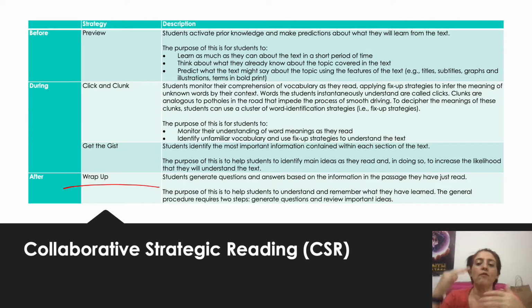The first one would be the answer is in the text and can be stated in one or two words. The answer is in the text but requires more than a couple words. The answer is in the text but not all in the same place, so you have to look around and put it all together to make the answer. Or the reader has to actually synthesize his or her previous knowledge and then combine that with the text to create the answer to the question.